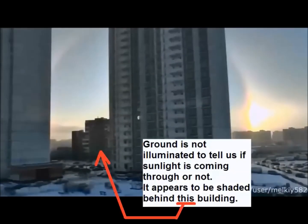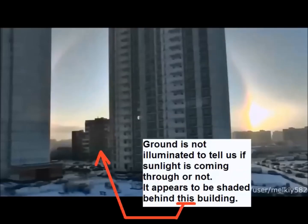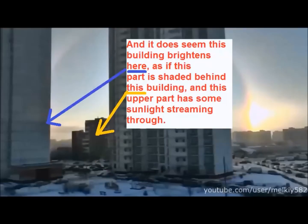Now in some pictures of this Moscow footage, you can see the sun illuminated on the ground to tell exactly which areas are shaded and which areas are in sunlight. However, with these two buildings you cannot, because the building that the arrow is pointing to right there seems to be blocking the ground from being illuminated by sunlight. However, look at the side of the building on the left. You can clearly see a line which appears to be directly in the line of the top of that building, which is blocking out the sunlight from the ground, that has the red arrow pointed on it. And that line continues direct to the sun.